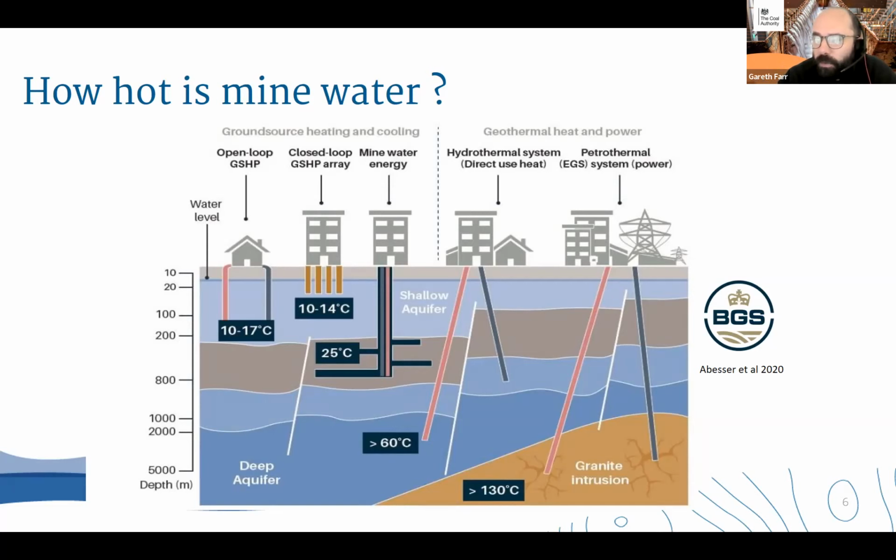And if you move over to the left, we get into the much shallower ground source heating category there, really, where we've got mine water energy, and we've got closed loop borehole arrays and open loop borehole arrays that can go into mine workings, but also into potable aquifers or other rocks as well. So we're looking really at the general cool end of things if we're thinking of geothermal as a broad spectrum. And mine waters, I think we expect, will be between 10 and 20 degrees within a sensible distance from the surface, and we're looking at a couple of 100 meters for drilling, probably at max in most cases.